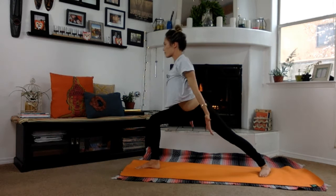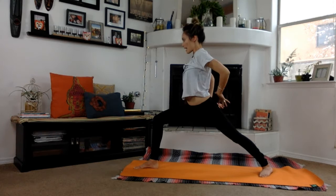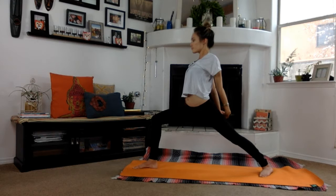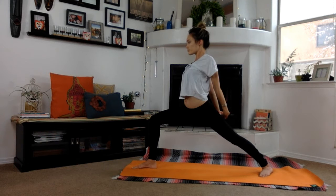Inhale. And take the hands behind the back. Interlace the fingers. Inhale, reach the heart up. Breathe out, three rounds of that three-breath again. So breathe in. Sink in as you exhale. Two more times. One more time.